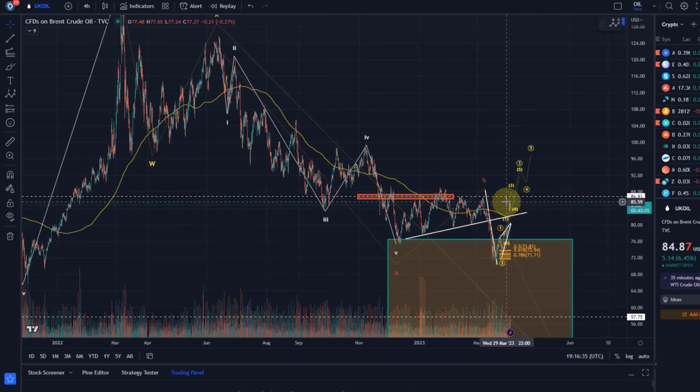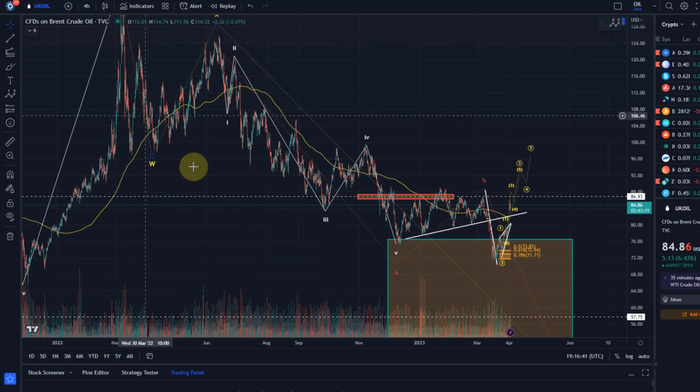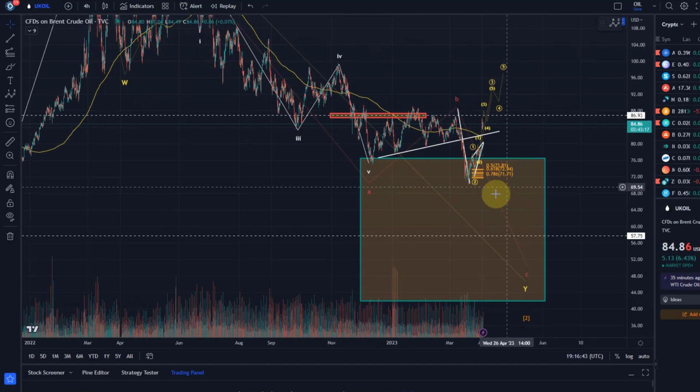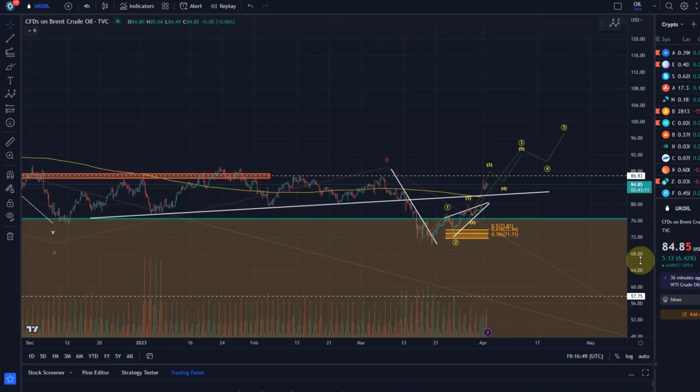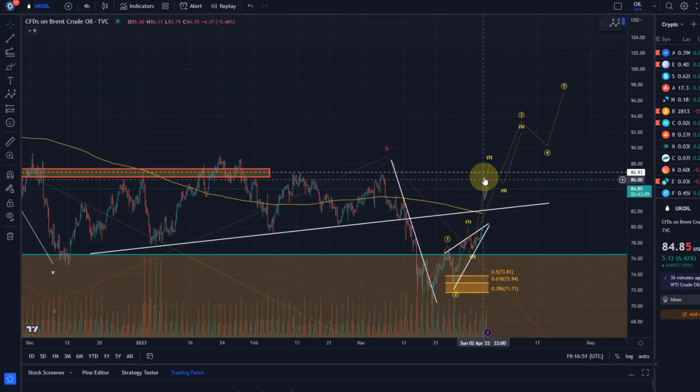And I would prefer that view now, given that gap to the upside, coupled with the fact that we've got enough waves to the downside and that we reached our long-term target anyway. But let's see how that develops. But for now, I'm going to start tracking it to the upside.